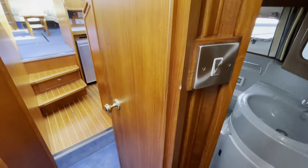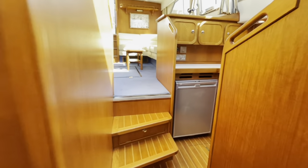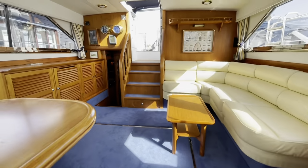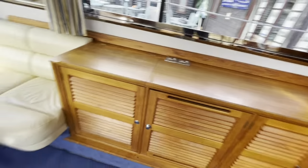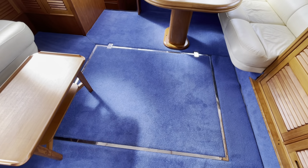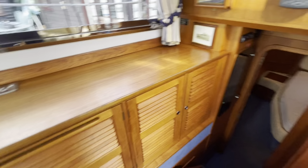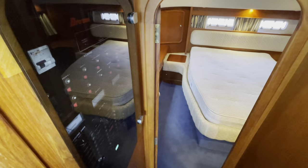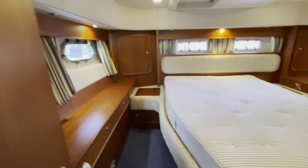So we'll travel back up through the boat, back through the galley, into the saloon. Big engine hatch here. As I walk across the top, I'll just show you a picture of it. So we'll get in there in a second, but really good access into the engine space. And here we go down into the aft cabin, past the main distribution board as we go. Again, I'll come back and show you that in just a sec.